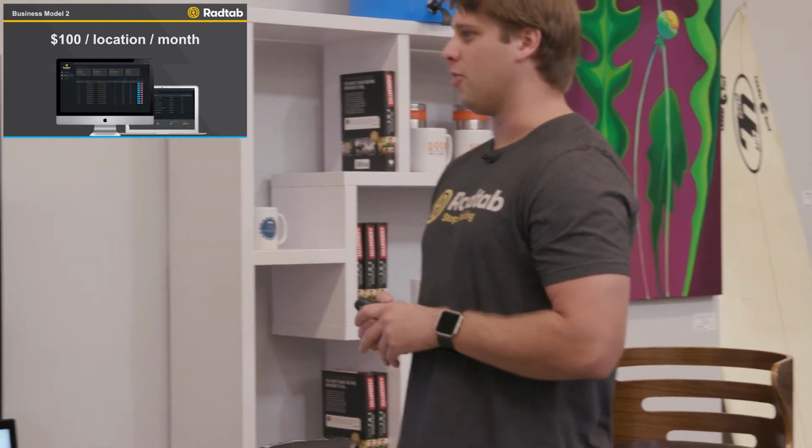But wait, there's more. Our business model for bars is even more exciting. Over the last 5 months, we've built this really powerful dashboard that bar owners can access anywhere. This provides them with trends in their business, average tips, popular items, and who their most loyal customers are.